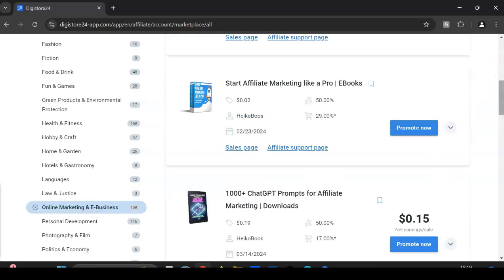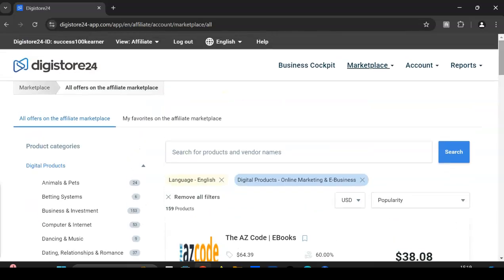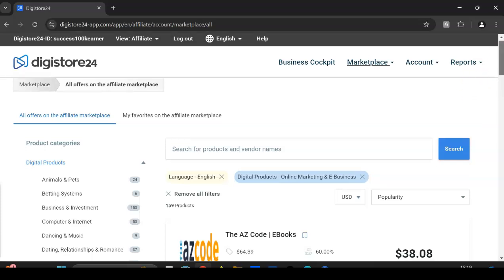Now you need to understand, when it comes to Digistore24, you are not always approved to promote a product. Some of the products you're going to be approved, but for some of the products you will have to request approval. Vice versa, when it comes to Clickbank, you are 99% approved for the product. You don't have to request approval. So there's a bit of difference between Digistore24 and Clickbank. With Digistore24, some of the products you might have to request approval.